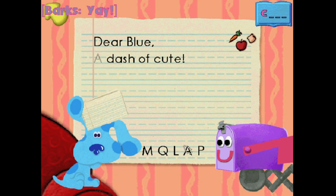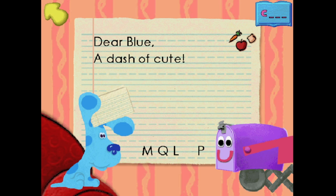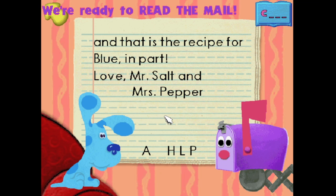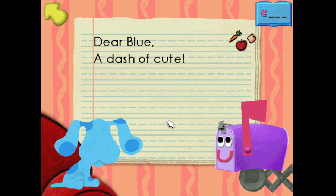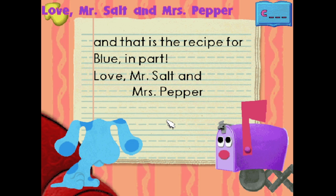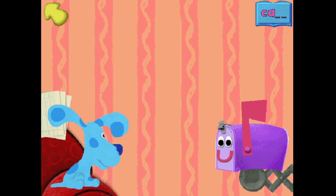Mail for Blue! It looks like we need to fix it before we can read it. Big A. Brilliant! Next page. Big A. Very good! Next page. Is that the letter we're looking for? Big B. That's it! We're ready to read the mail! Dear Blue, a dash of cute, a half a cup of smut, and that is a recipe for Blue, in part. Love, Mr. Salt and Mrs. Pepper. Cool mail, huh? Ready for more mail? Just click on my flag. Mail time!